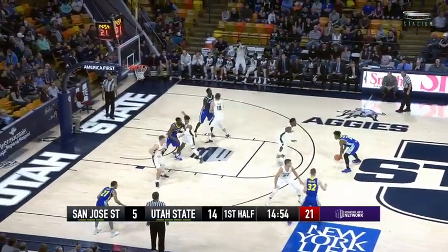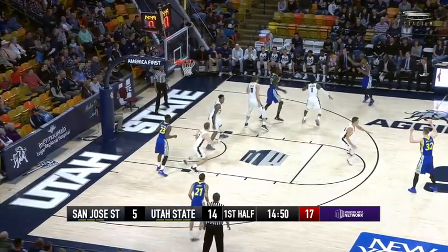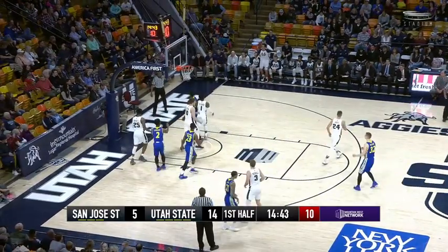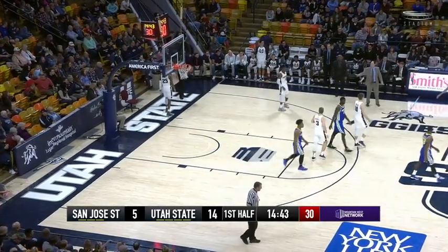Carlisle crossovers. Kobe's not fooled by it. Post pass down low, double team, back to Carlisle on the right wing. Tries to drive. Kobe's there to cut him off. Carlisle finally into the lane, tries to dish off to Barry. Barry's not ready for it. Ball goes out of bounds, and Alex Dargenton's going to check into the game for Utah State.